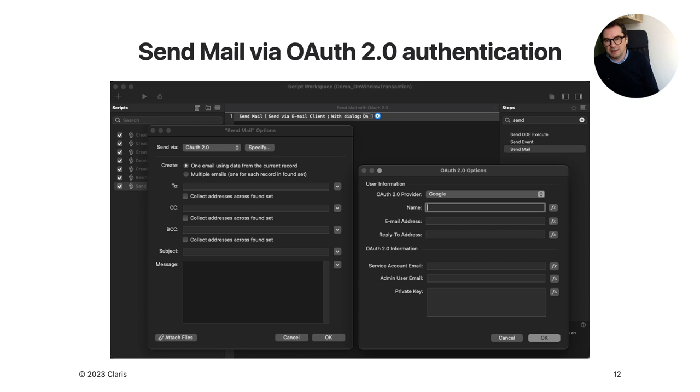Another one that we have is an enhancement of a feature that has been in FileMaker for quite a few years. So we've added the option in SendMail to be able to use authentication through an OAuth 2.0 provider. As you might know, Microsoft and Google have now basically deprecated the use of basic passwords being sent as plain text. And so now you're going to be able to use those services from Microsoft to Google to send emails out of your system. So the option has been added to the SendMail script step, where before you could only use the mail client or the SMTP server.